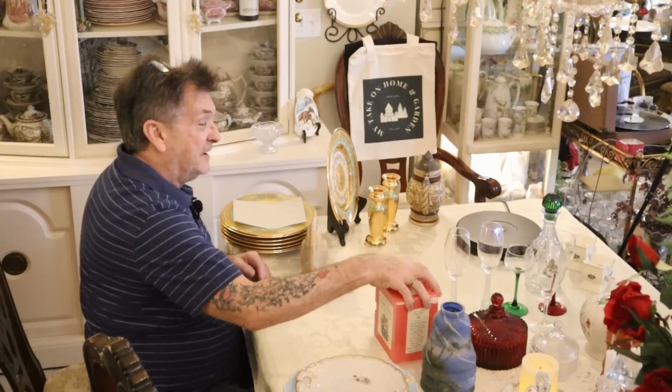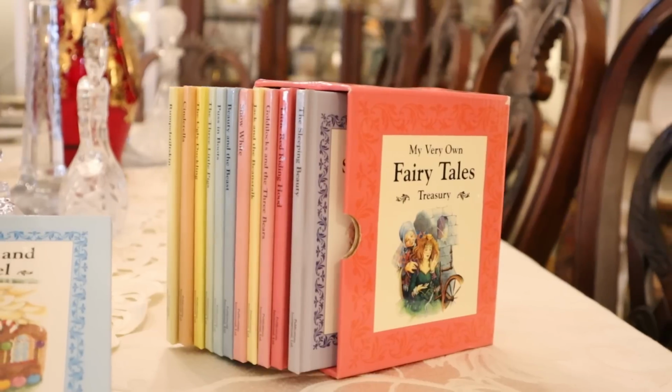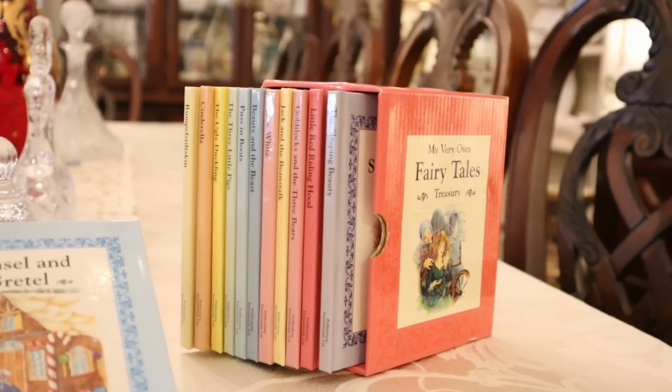If you like coastal, he is a dandy. Now for you nostalgic guys, this is the sweetest little library.